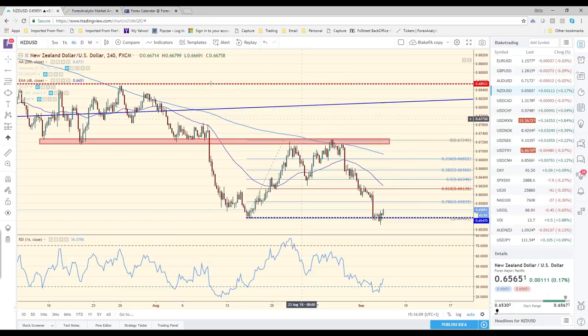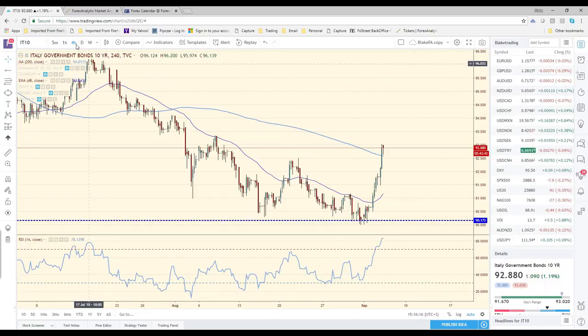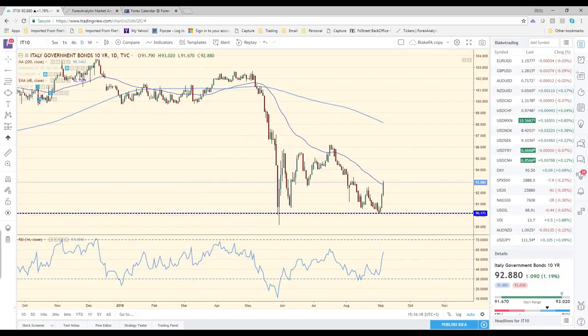I was looking at Italian bond yields, or Italian bonds. Here's the 10-year bond market, and everybody was worried about Italian bonds last week. Well, look at the bonds, they have really recovered.